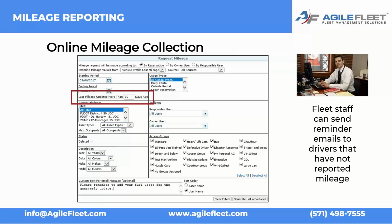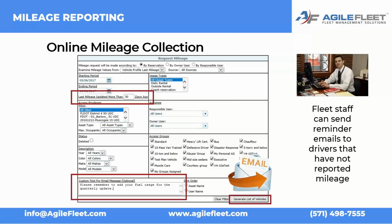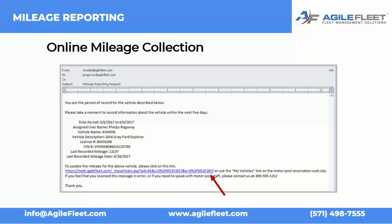And then lastly, there's an integrated email creation tool that allows fleet staff to easily run a routine where they can select what duration they'd like to generate an email distribution list for, so to speak. Then you just type in the message you want to include in the body of the email, and then you click send, and the system generates a mail merge distribution to only the drivers that haven't reported their mileage in the last X number of days. And then the driver gets an email with a little hyperlink, and when they click the hyperlink, it brings them back to that mileage collection form so they can update the system automatically.